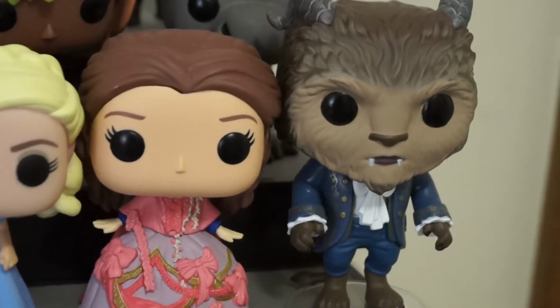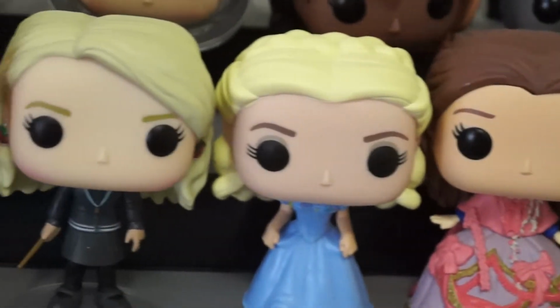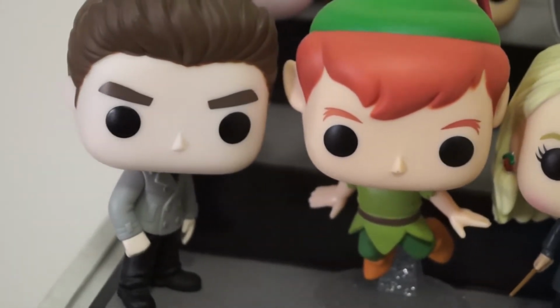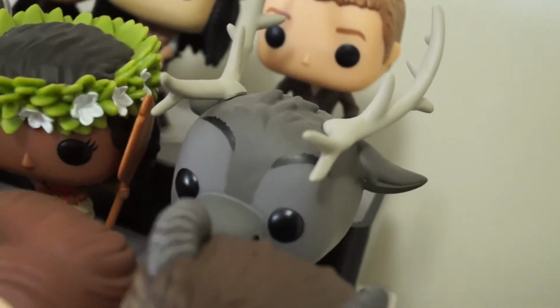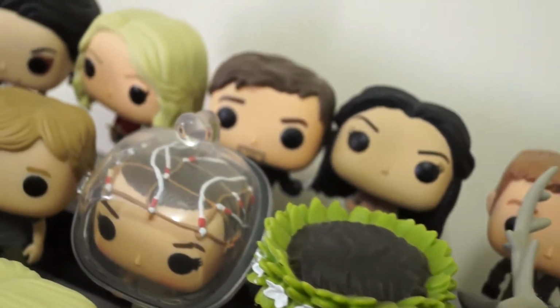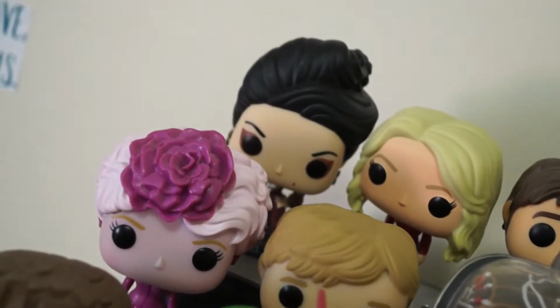So I have next to me, you can't probably see, but I have inserted a little shot right now, a little stand that I got from Kmart for $5. I think it's actually meant to be for spices and jars and stuff, but it's the perfect width for pop vinyls because I keep mine out of the box. I'm one of those people. I don't like them being in the box because I feel like you can't really see the actual pop vinyls, but I'm just going to go through all of them.